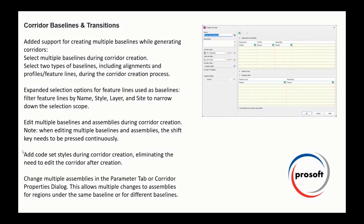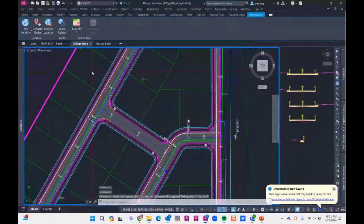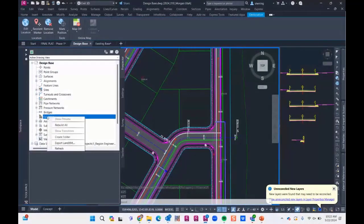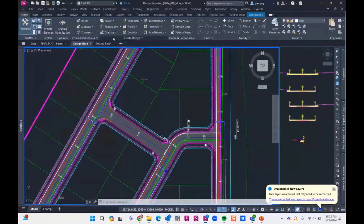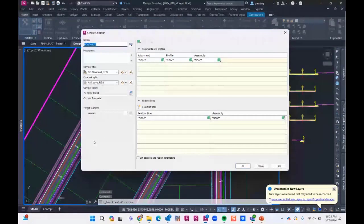I'm just going to go build one real quick. We're not going to go crazy detailed yet. But now if I go build my corridor, and I think this is also the latest 24 update, that's my screen now. Okay. I've got my alignments and profiles here. I've got my feature lines down here. Corridor style, code set style, layer and target surface. I haven't done anything yet, or the target surface would show up.